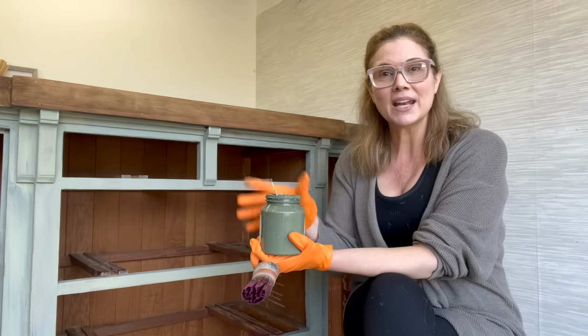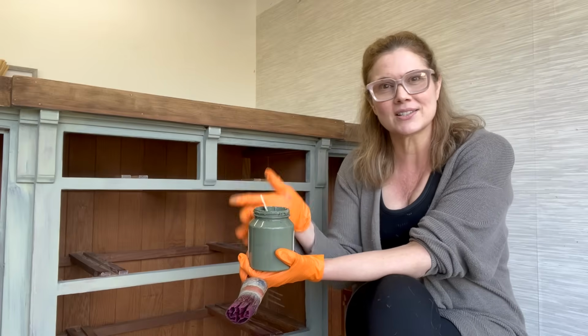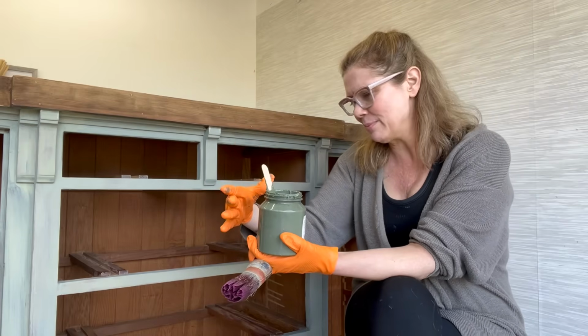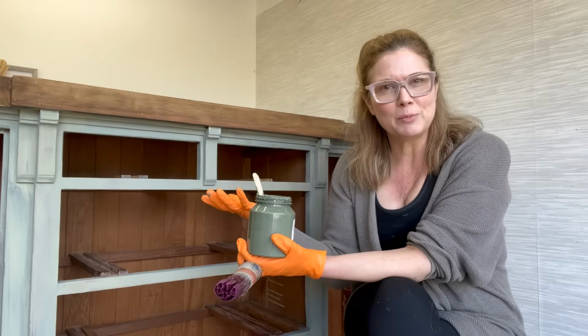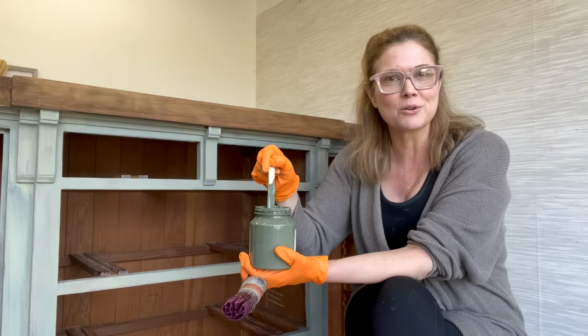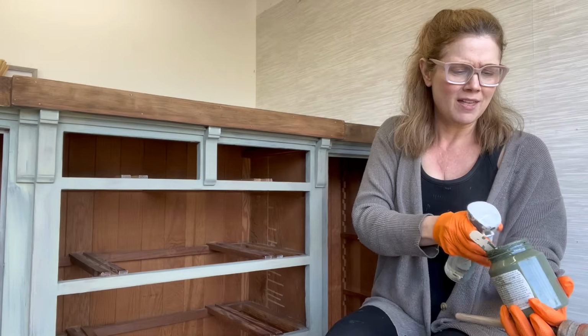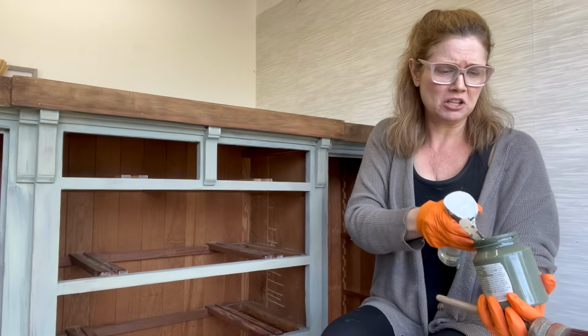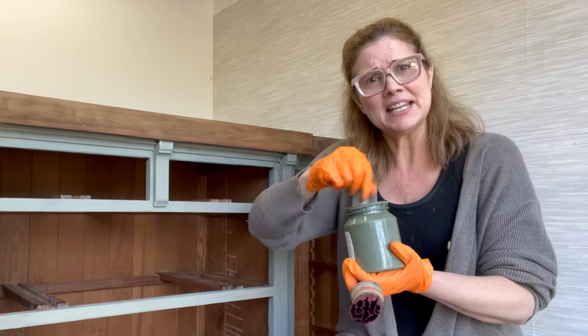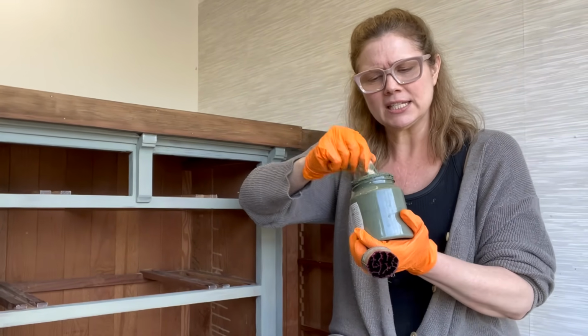So I went ahead and grabbed this green that I just have here in stock. It's a much darker, much more olivey green. This is Bayberry by Fusion. I've done a couple of pieces in this, and it's a beautiful, lovely, earthy green. I'm going to add a good little bit of water and give it a good stir. And let's see what this dark green does.